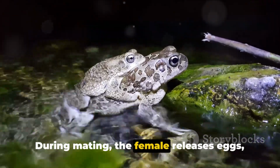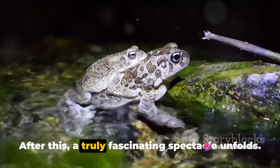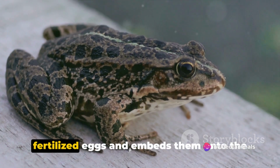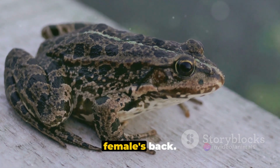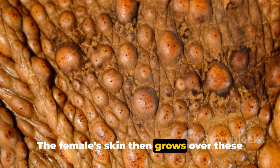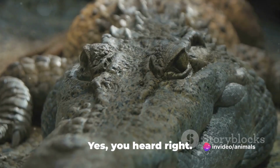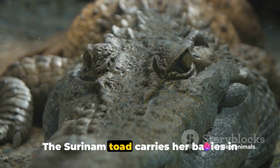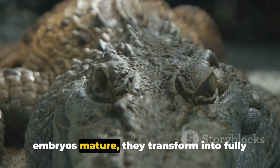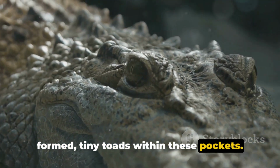During mating, the female releases eggs, which the male then fertilizes. After this, a truly fascinating spectacle unfolds. The male carefully collects the fertilized eggs and embeds them onto the female's back. This is where the magic happens. The female's skin then grows over these eggs, creating little pockets where the embryos will develop. Yes, you heard right. The Suriname toad carries her babies in pockets of skin on her back. As the embryos mature, they transform into fully formed tiny toads within these pockets.